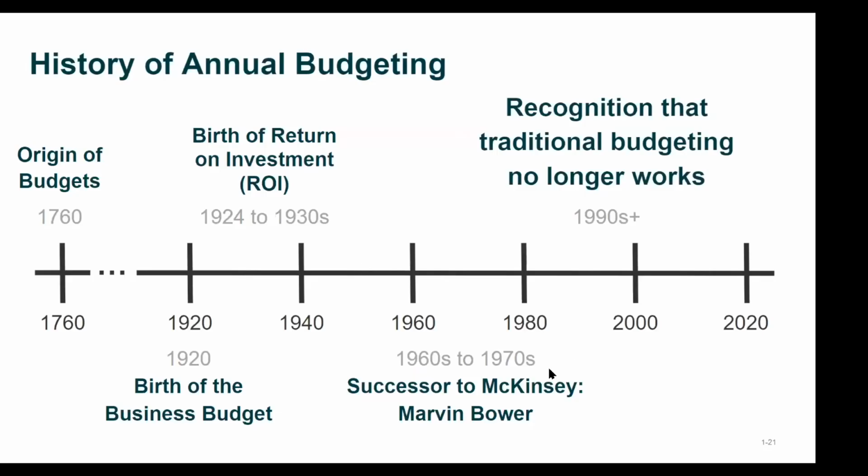Looks like I might not be sharing. I'm going to try to reshare here. There we go. Everybody see my screen now? Yep. Perfect.